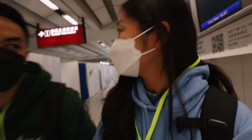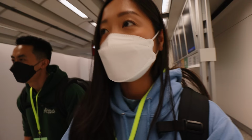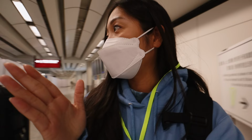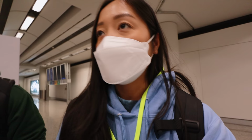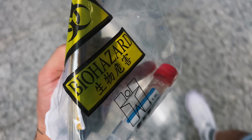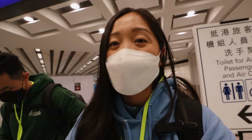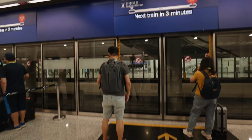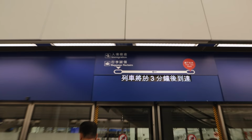That was really quick, like less than 5 minutes. They basically just gave us a lanyard. And also, we have to scan the green QR code that we had prepared, show them our identification. They gave us a specimen bag, and then we walked into a space where there was a person who would take the nose and your throat specimen, and you just hand it over to them. It was super quick. Okay, next step. We're going to immigration and baggage. Oh, okay. So we just have to wait for the train.